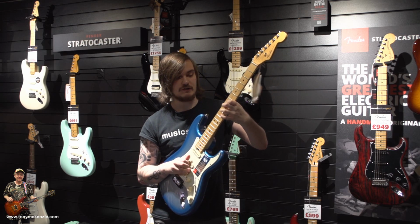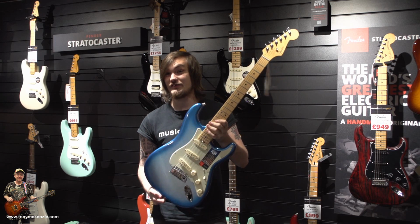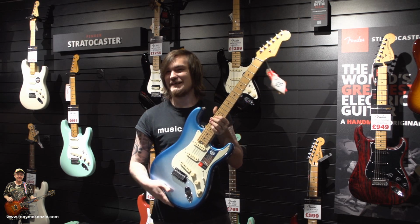But yeah, I'm a Charvel guy, so I love those kind of fast playing guitars, and you wouldn't think this is a fast playing guitar. So I'm probably going to get one myself, but in black, like sparkly black.